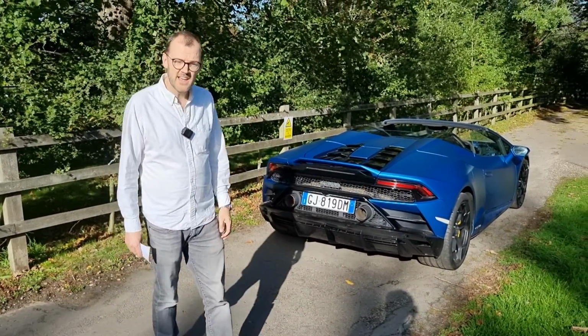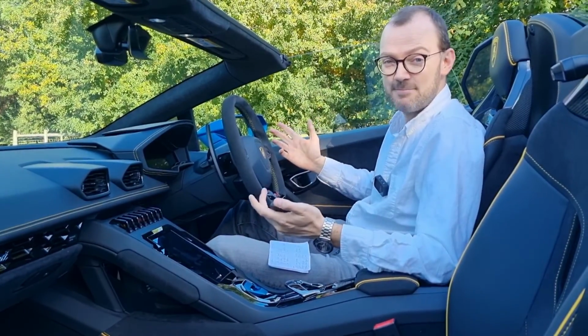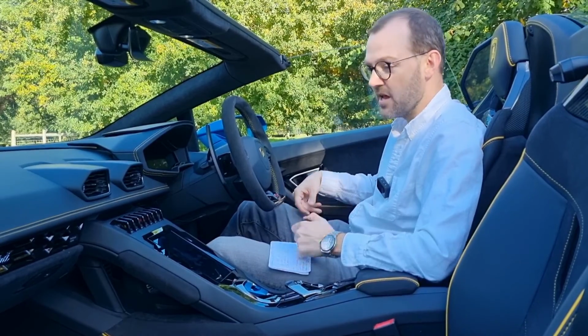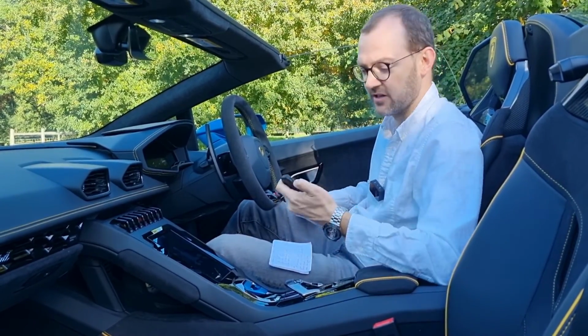But before we get to that, let's have a look at the interior. So this is the interior of the Lamborghini Huracan EVO. I quite like it in here. I think it's nice, classically laid out. But before we have a close look, let's have a look at the key.